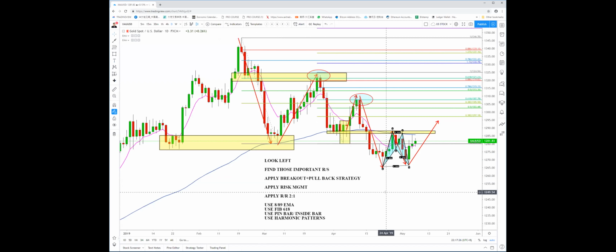Now, I don't need to look at the 5 minutes or 2 minutes candle if I'm trading a 4-hour chart. That makes no sense, right? For those people who are working with 5 minutes and 2 minutes candles, they are basically doing intraday trading. They are not doing swing trading.